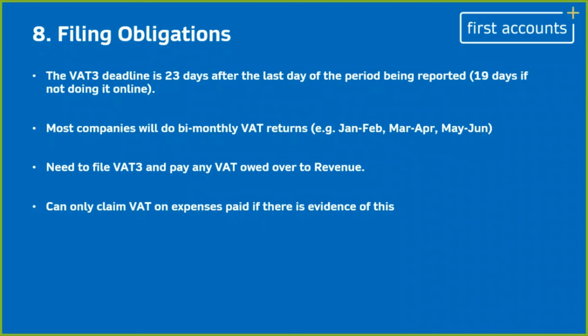Okay, in terms of the filing obligations, the VAT return deadline is 23 days after the last day of the period being reported. So in a nutshell, that means 23 days after the last day that you're doing the report for. So let's say we had a period January to February, the reporting deadline would be the 23rd of March.